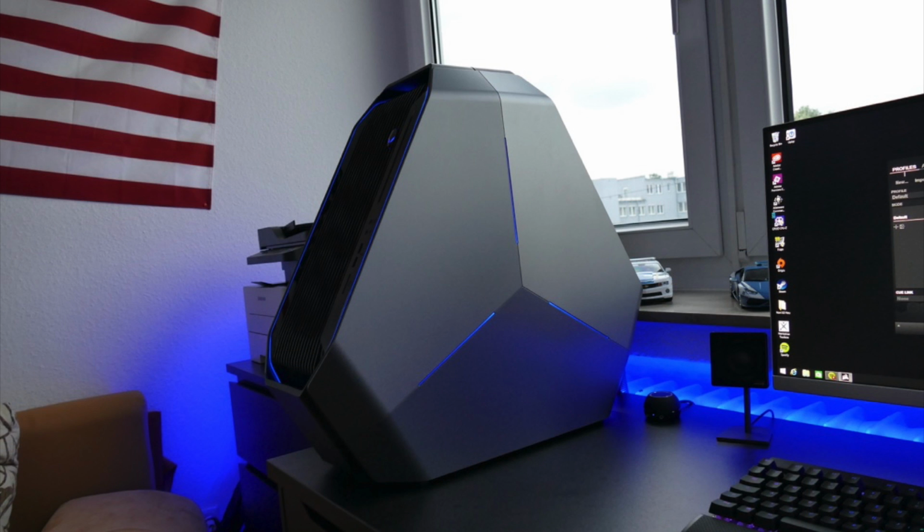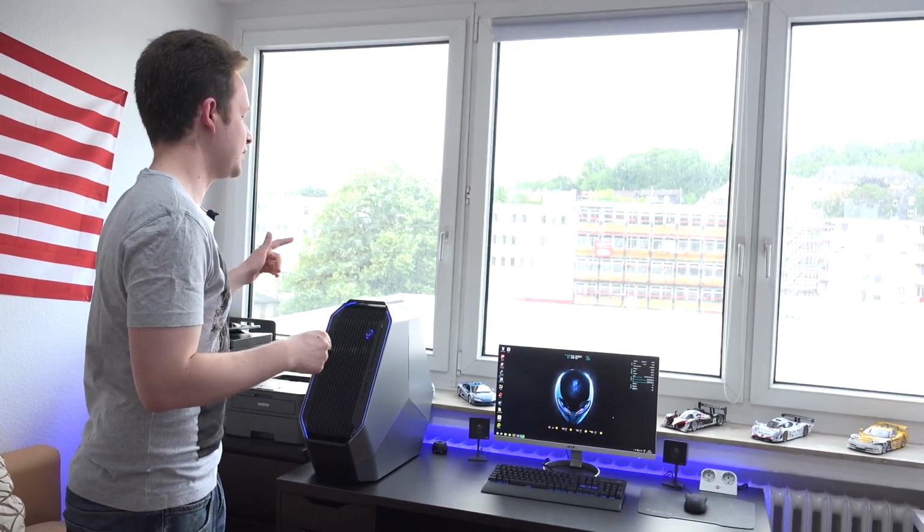Again, this is the Area 51 from Alienware. Now, a lot of people will say, well, why didn't you build your own machine? And I know building my own machine would have been cheaper, but because I got a fantastic deal on the Alienware, it would have only been 100 euros cheaper to get the same components.